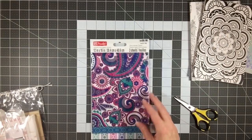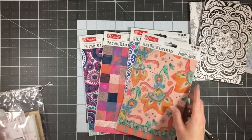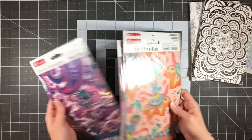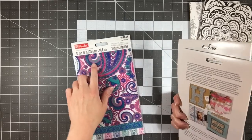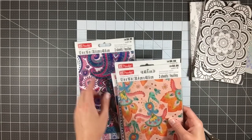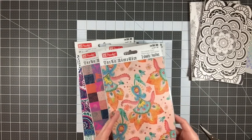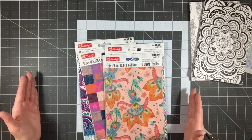Then she also gave me these, which I thought are really cool. They're from Make Market, and I think these are from Michaels. Yeah, I'm pretty sure these are from Michaels. And it's decoupage paper, and it's the alphabet soup line. And they are 12 by 16 inch sheets, and there's 3 sheets. So they're quite large. So 12 this way by about like this. That's how big they are.